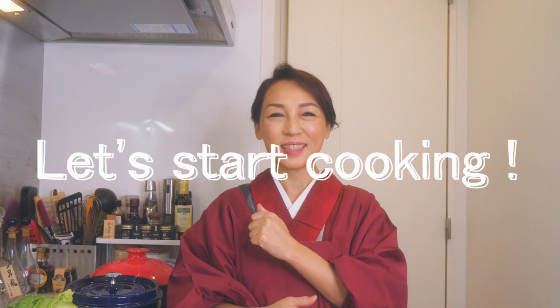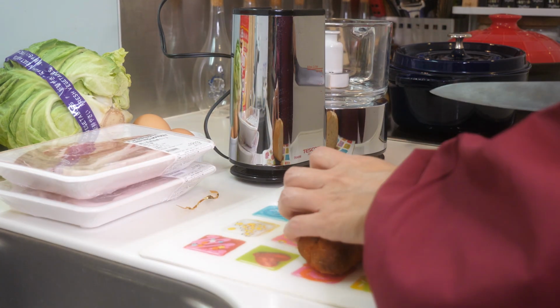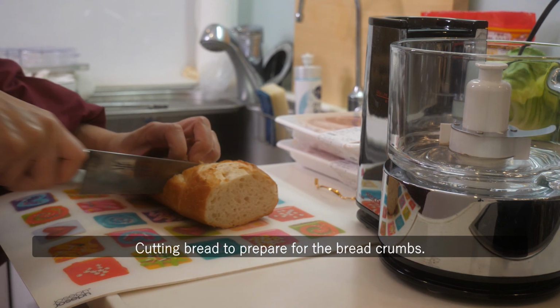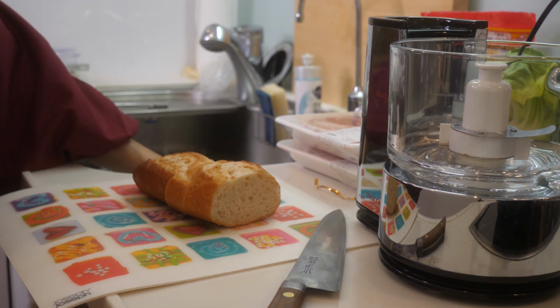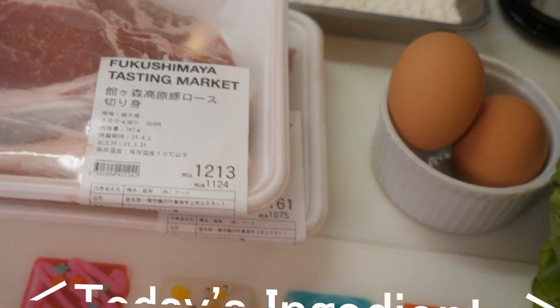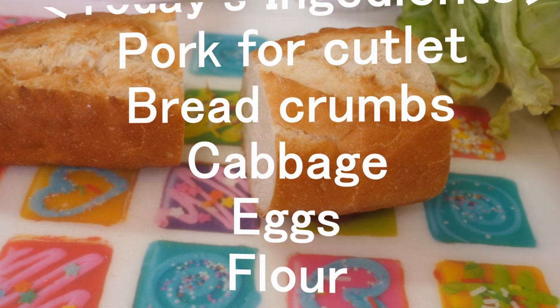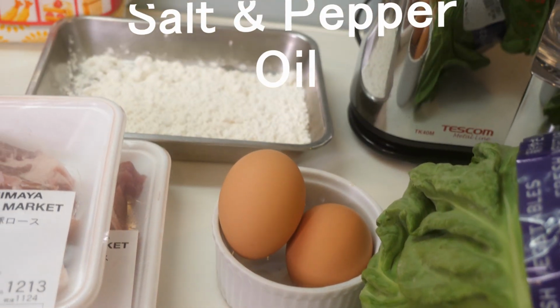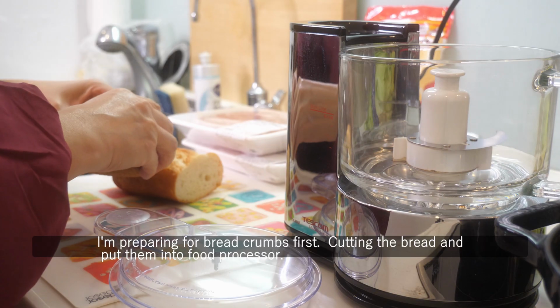Okay, let's start cooking. Pork cutlet, bread to make breadcrumbs, and cabbage, 2 eggs, flour, that's it, and oil.